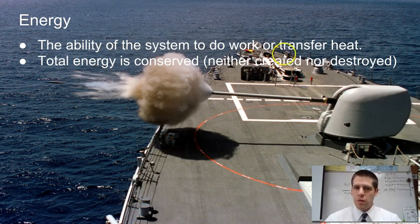Most of the time we're going to be talking about the transfer of heat part, but work is a component of that. We'll spend a little bit of time on that. Just as a reminder, the total energy is always conserved, so energy is neither created nor destroyed. This is the first law of thermodynamics. So heat or work, for that matter, is always transferred. It never disappears and it never appears.